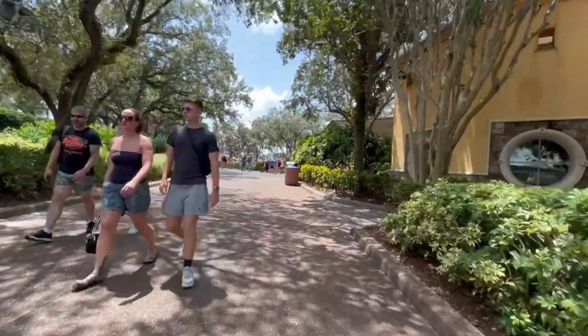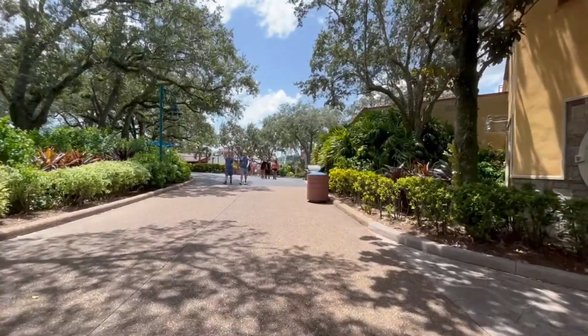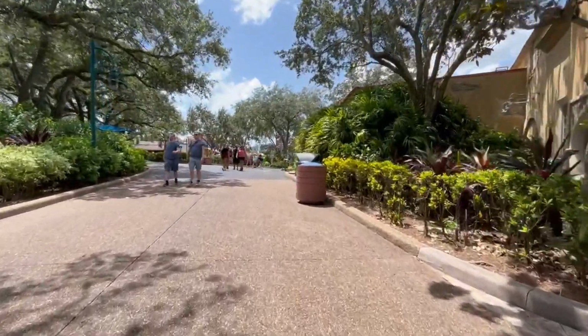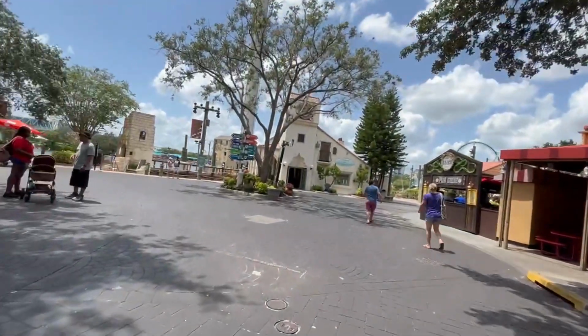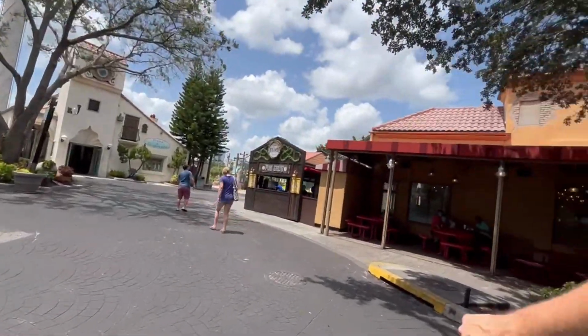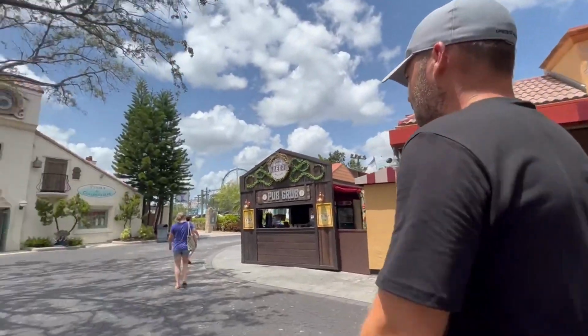I wouldn't actually advise it because you're going to get so dehydrated while you're here, and drinking beer is probably not the greatest idea. The irony is that this woman over here has just told us to make sure we drink plenty of water today. Yeah, I'm sure they want us to drink plenty of water when it's costing $5 a bottle.